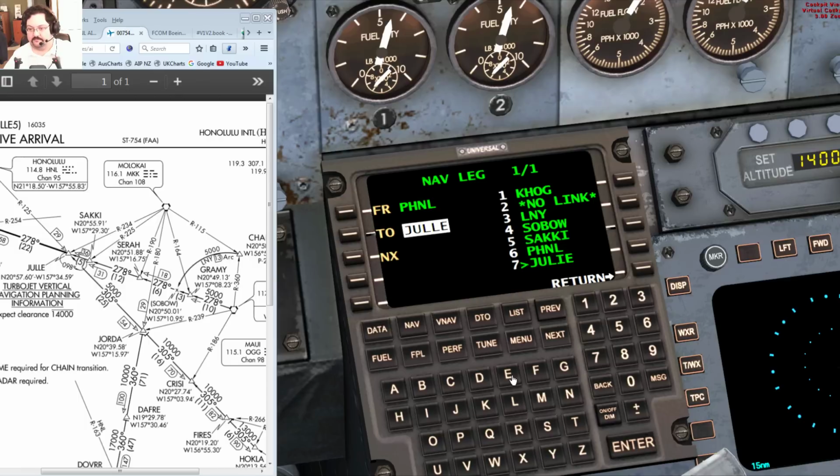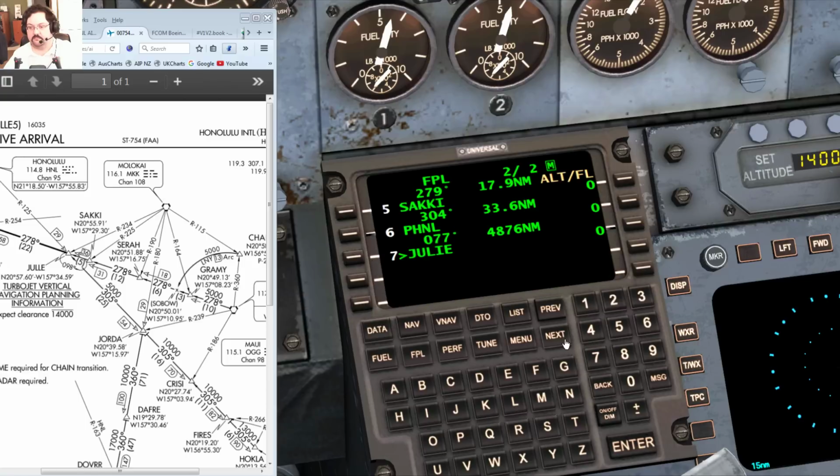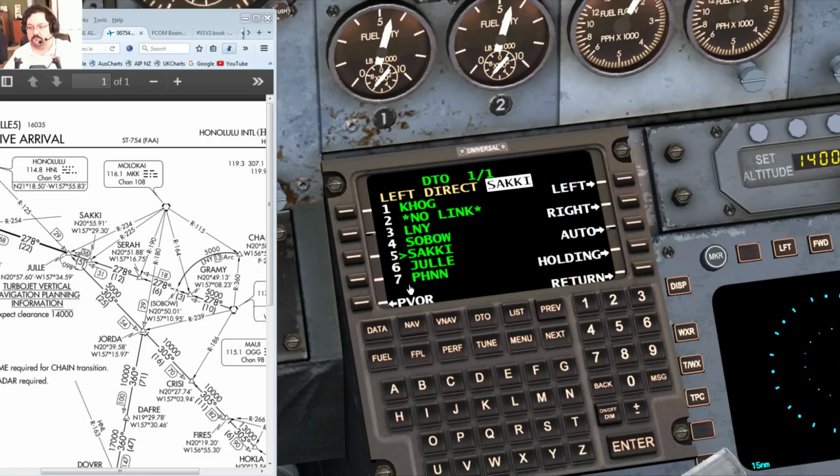FedEx 1023, just wonder if we can get higher. We're currently at 16,000. Okay, FedEx aircraft calling. Say again. FedEx 1023, I was just wondering if we can get a higher altitude. We're currently at 16,000 on the departure. FedEx 1023, contact Honolulu Center 124.1. I'm really sorry for the delay, so this won't happen again. I hope you had a nice time flying out. 124 decimal 1, FedEx 1023. Thank you very much.